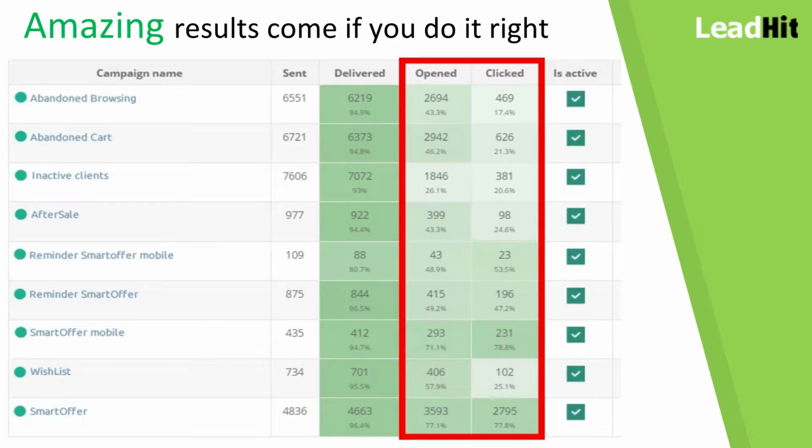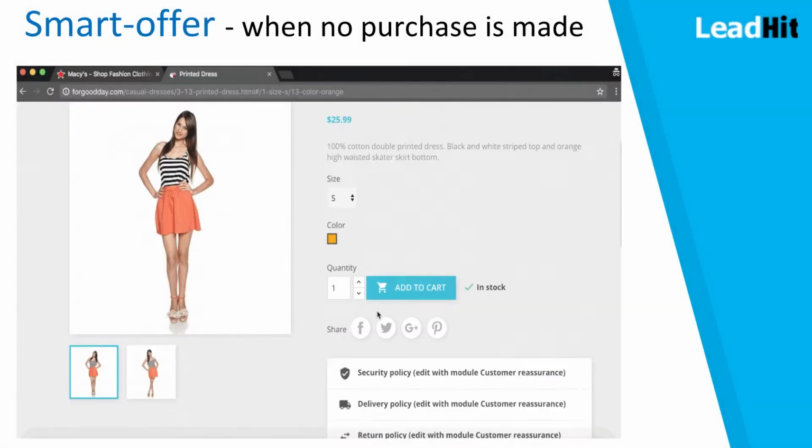Look at these in the clicked column in the red. We've got 57.9% opens and 77.1% opens and 25% conversion and 77% clicked. That's amazing. This is solid marketing right with what the customer wants.